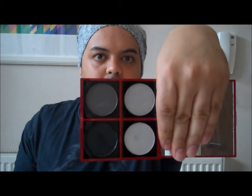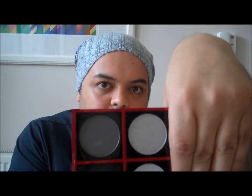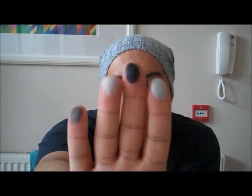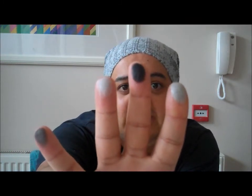So I'm going to do a swatch on these for you now. They're the 4 colours I got, which were silvery, grey colours. Okay, there you go, I'm going to do a swatch for you guys here. They're quite pigmented, as you can see, so they're well worth the money. Let me shake my hands, checking for the fallout that comes off. There's not much fallout that comes off them. They're the 4 colours that I chose from Fashionista.